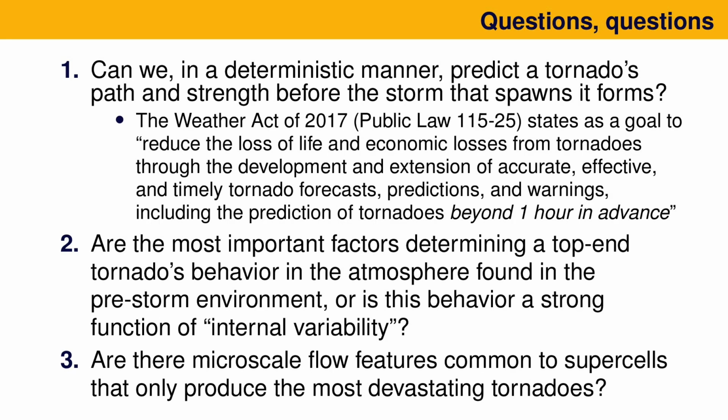Now you heard Louis Uccellini just talk about all the wonderful things, and not all wonderful, some of it's kind of trial and error and trying to get into the right spot, but the Weather Act of 2017 basically gives us the charge to predict tornadoes beyond an hour in advance. I mean, Congress actually passed this, if you can believe it. They passed something, and this is good, okay? This is helping to guide the Weather Service. Again, I'm not in that loop, really. I am in the pure science loop, but I like to see that language there because it's a call to people like me to sort of, okay, we really need to dial up what we're learning about supercells because we can't do that yet, not even close.